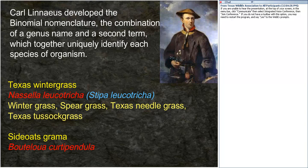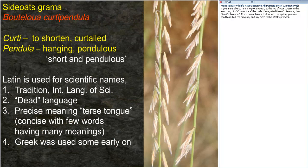Here's another grass, our state grass of Texas, Bouteloua curtipendula. The species name in Latin gives you the names described. So curti means to shorten or curtail. Pendula means a hanging or pendulous growth. So short and pendulous describes the seeds of that plant. And Latin is used for describing the scientific name.